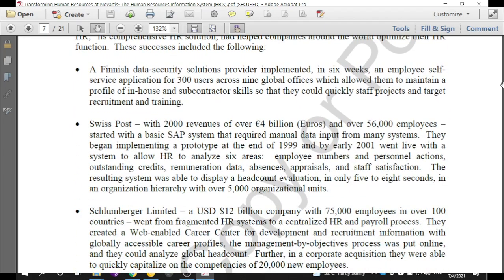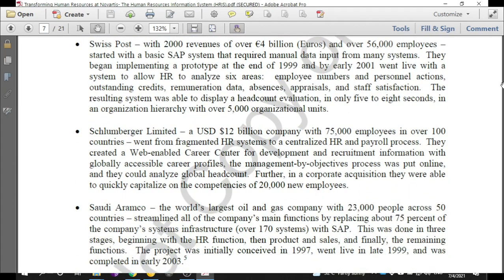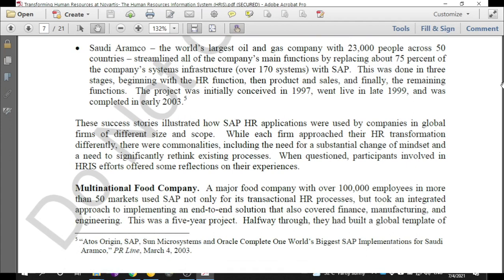So they did it in a data security company, they did it for Swiss Post, they did it for Schlumberger Limited, which was again a major big company, where they did it for their web-enabled career center. They also did it for Saudi Aramco. Saudi Aramco is one of the top 5 billion dollar companies in the world right now. I think it's on the second or third. So these success stories actually solidified the fact that SAP HR was the right software and the company was the right one to work with, and they knew what they were doing.